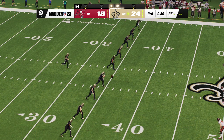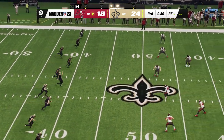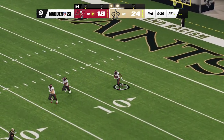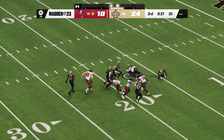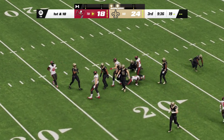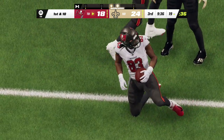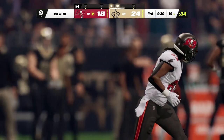The ball upright on the tee, and the Saints kick team booms it away. Taken at the goal line. And he won't get this to the 20-yard line as he's down at the 19. Now this offense back out and set to go for their next drive.